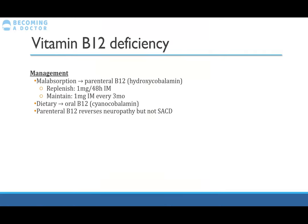So the management, you basically replace what you're deficient in. So that could be parenterally or orally.